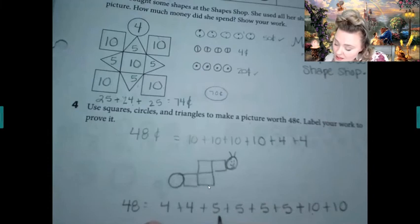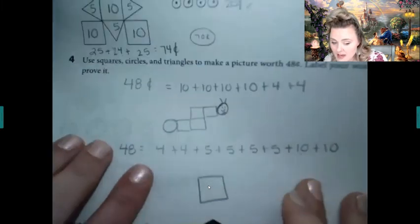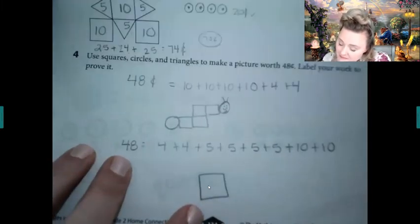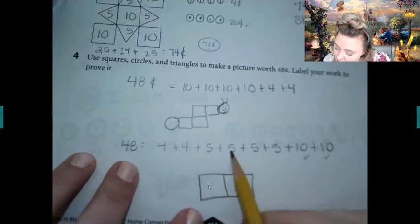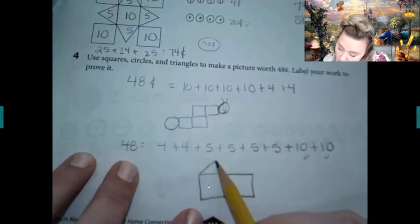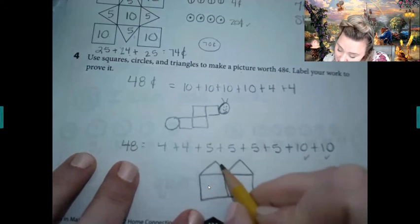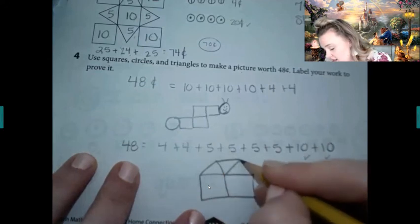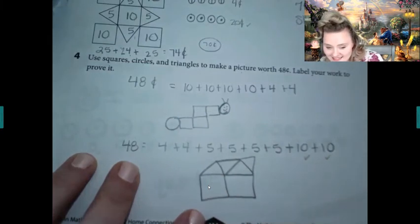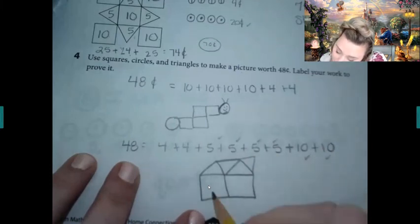So let's see what kind of shape that is. I've got 2 circles, 1, 2, 3, 4 triangles, and 2 squares. Let's see what I can do here. Square. Oh, you can't see, can you? 1 square and another square. So I used my squares, and then 1, 2, 3, 4 triangles. All right, and then, so I used those. Now I need to use my 2 circles.